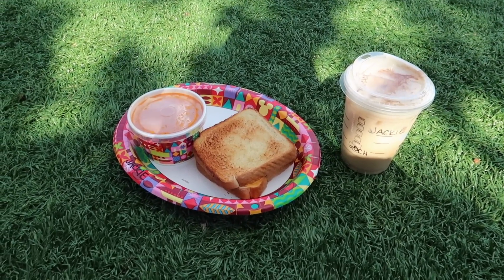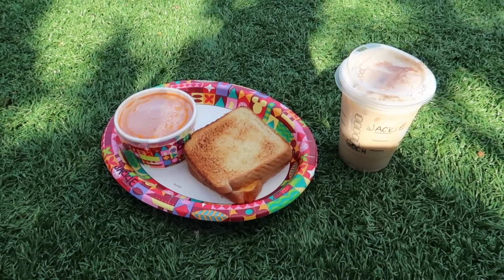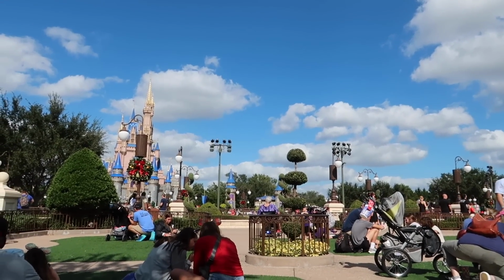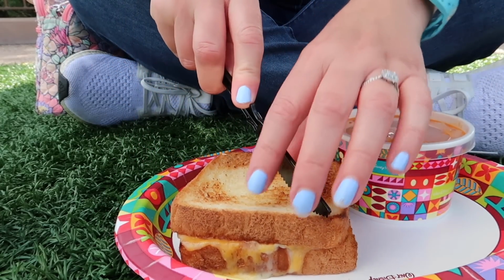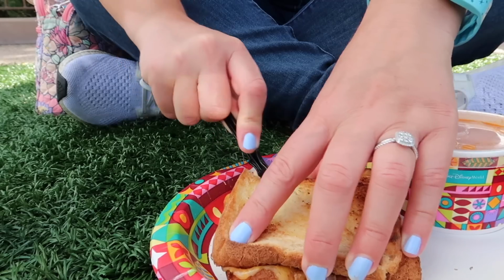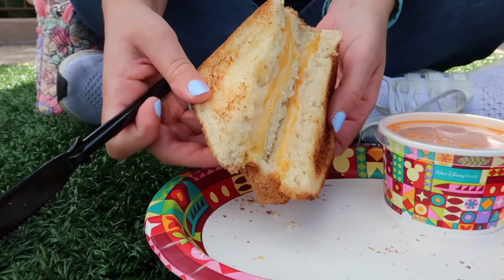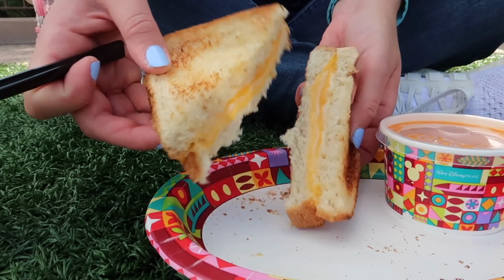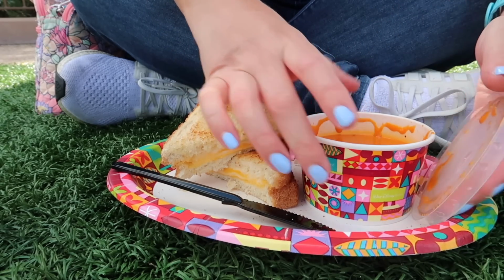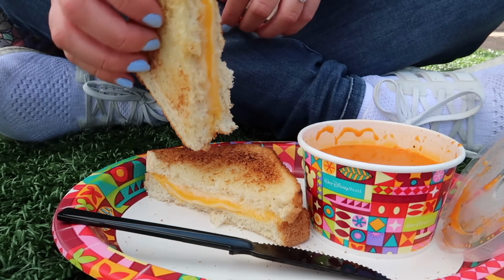One thing I was really excited about when I left the apartment this morning was I was like, I'm gonna get my Starbucks and I'm gonna sit on the hub grass and I'm gonna enjoy this beautiful day. And that's just what I'm doing. Now, it would be a lot nicer if they had cut the sandwich in half, but they didn't. So I'm gonna handle that. There we go. And the cheese is not, again, as melty as it could be, but it still looks pretty good. Now the ultimate test, the dip test.